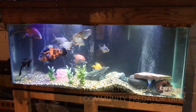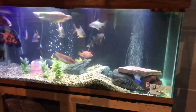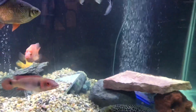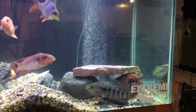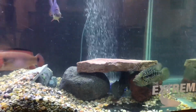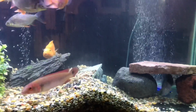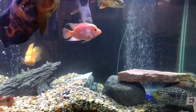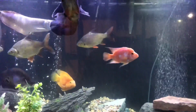This is my big 220-gallon tank. It's quite a busy tank, and I've got a pair of jags down here that I put in here. I really don't want any more jag fry. I've got plenty right now, but it looks like they're going to try to give me some more. So we'll probably see some funny things here as they defend their little spot. They never seem to hurt anybody, but they sure go after them.